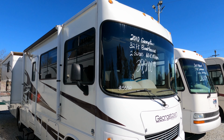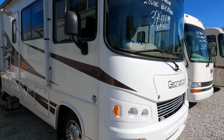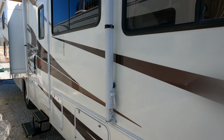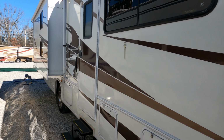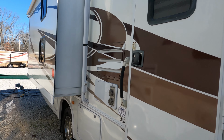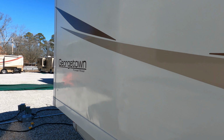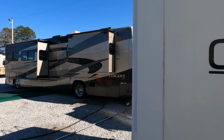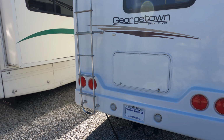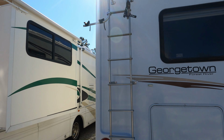And what I do like about it, guys, it does have a one-piece fiberglass roof. Got the one-piece windshield. Looking around it, tires look great. Again, Ford chassis, 6.8 V10, 305 horsepower, which is plenty for this size motorhome. Got the power steps. Got an awning. Got the hydraulic leveling jacks. Got a 5,000 pound tow capacity hitch on the back, so ideal for a small to mid-sized tow vehicle. Somebody's added a bike rack or something up there.